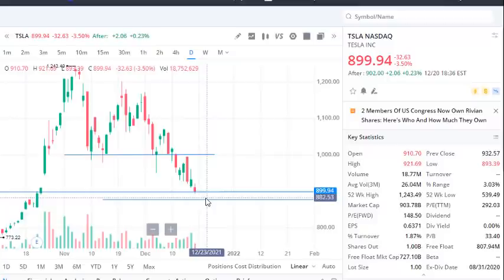So as I talked about in the previous videos, we're expecting a Santa Claus rally to happen by the end of the year, which is going to be coming up next week. So hopefully Elon Musk can finish selling his 3 million shares by that time and we stay within this range. If we break below $875, we're getting to $850. So I know a lot of people are excited to buy Tesla stock. If it goes below $900, if it goes below $875, if it goes to $850, there's going to be a lot of buyers for Tesla stock.